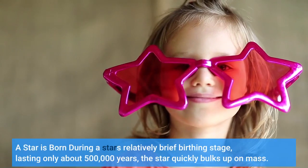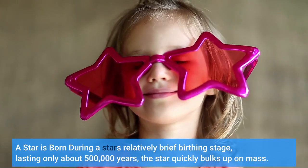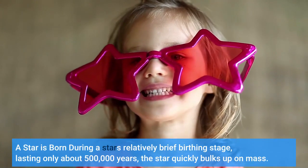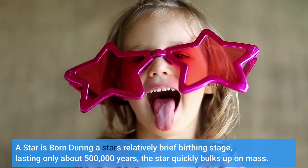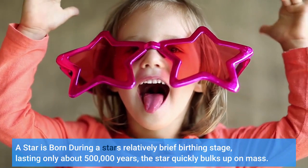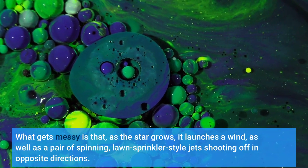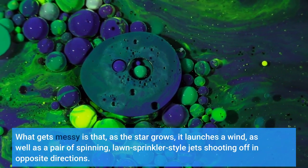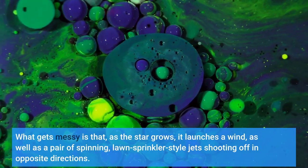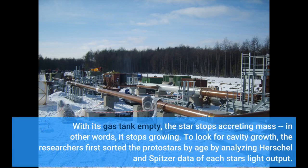A star is born during a star's relatively brief birthing stage, lasting only about 500,000 years. The star quickly bulks up en masse. What gets messy is that, as the star grows, it launches a wind, as well as a pair of spinning, lawn sprinkler-style jets shooting off in opposite directions. With its gas tank empty, the star stops accreting mass. In other words, it stops growing.